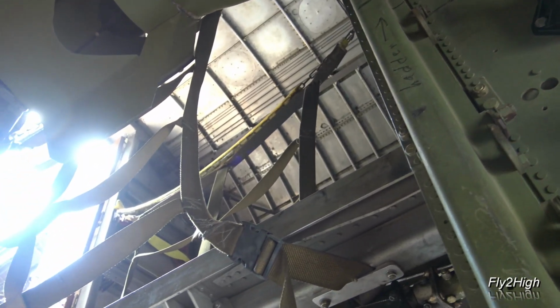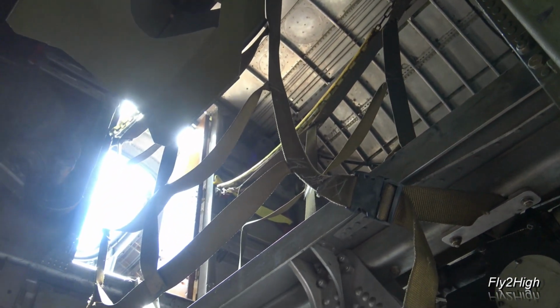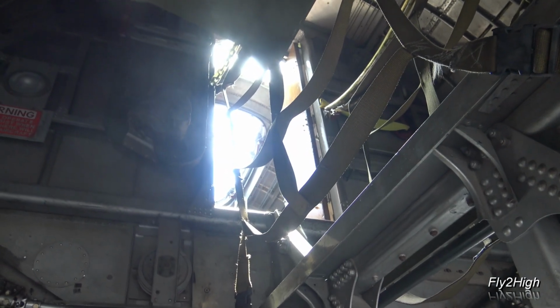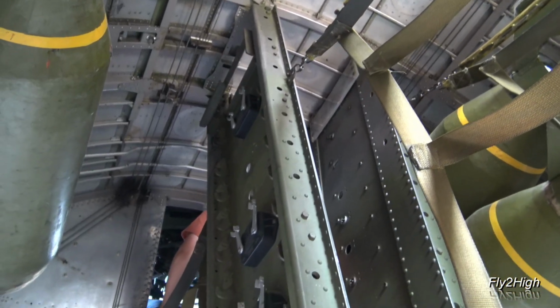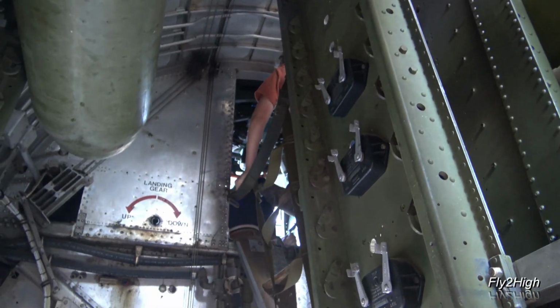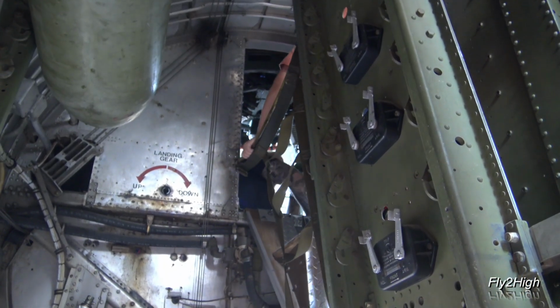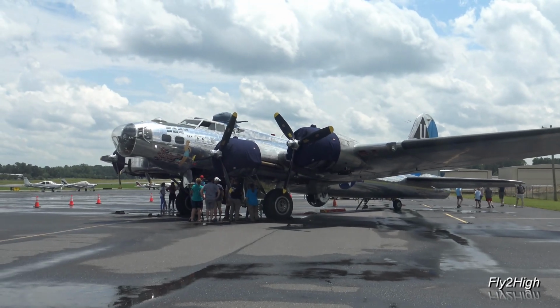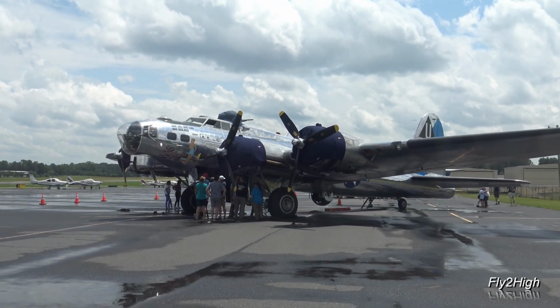There's a look up into the radio operator's compartment, and forward to the flight engineer's area. This airplane is 80 years old, yet still remains very pleasing to the eye.